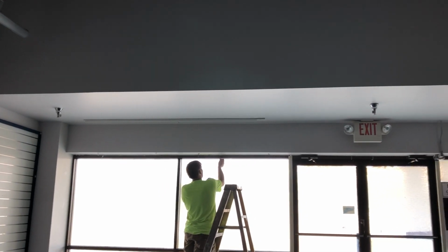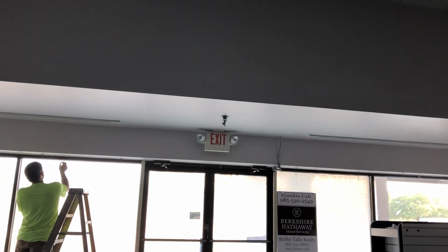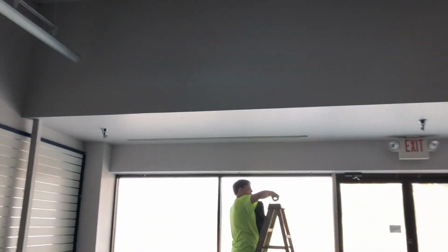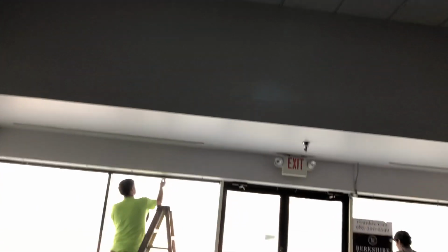Another way could be $1 per square foot plus materials. That would also be a good rule of thumb. Now, that being said, if you only have one storefront, you can't do it for $1 a square foot, because this would only probably pay you about $150 to do this window. So that wouldn't work out.